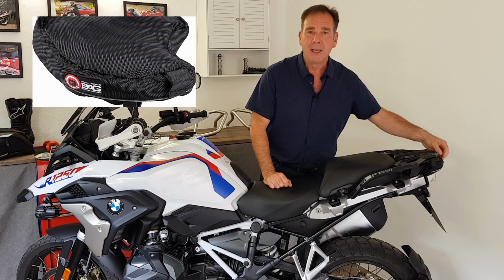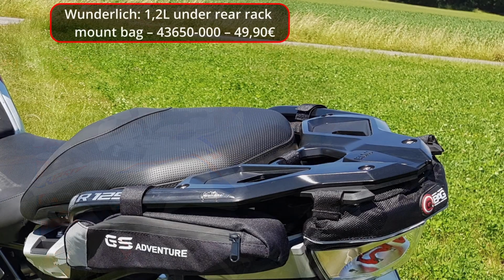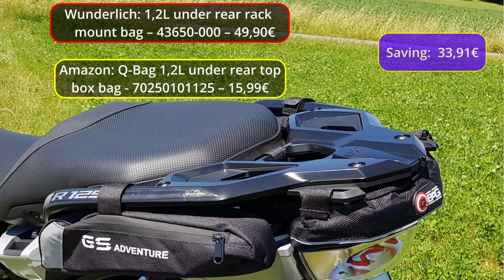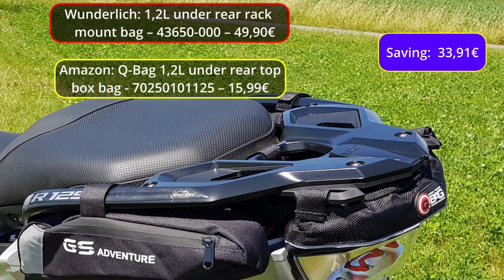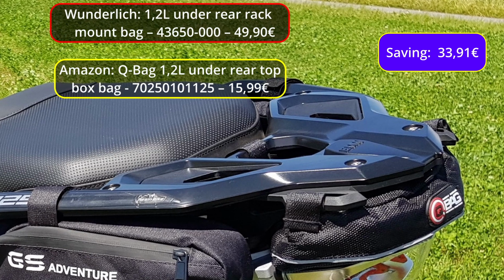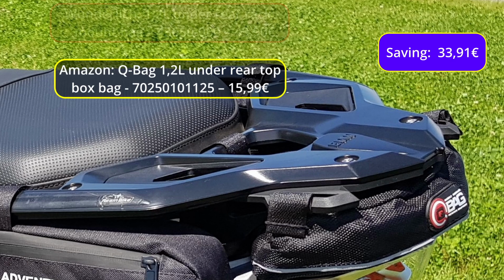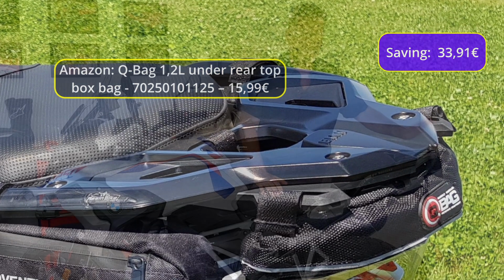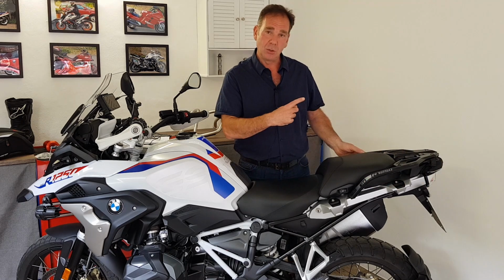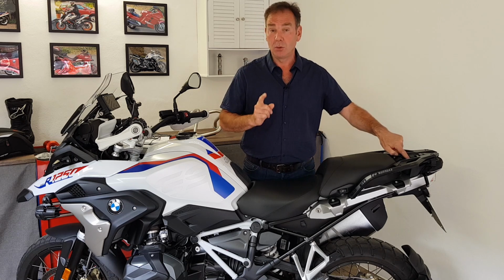I'll put some pictures up. There are quite a few manufacturers, including BMW, that make these. I think BMW's are 60 euros. There are a couple of other manufacturers. I'll put some names and some links up, and they're 50 euros. But Q bag, these are available on Amazon. They're effectively exactly the same thing. No, they're not waterproof, so everything inside there is inside a waterproof seal bag, just to make sure. And I think I paid 16 euros for this. So there's quite a saving with this type of accessory, and that combined with these other small tool bags that I just showed you, should provide me with a little bit of extra storage space. So that is quite good value for money.